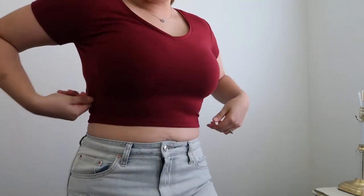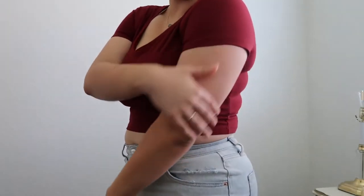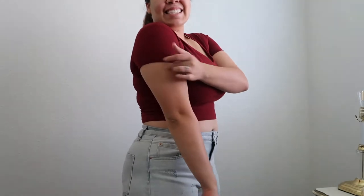This is what the crop tops look like. This is definitely a size large. I switched out those sizes. The other one was a medium and it was just a little too tight right here. So this just has an extra bit of fabric right around the ribs so I don't feel so constricted. It is a little tight. Well, not tight. It's comfortable around the arms. It's just quarantine arms, but yeah, it's just a little snug there.